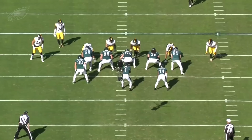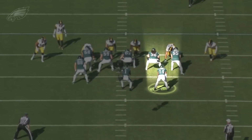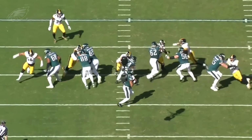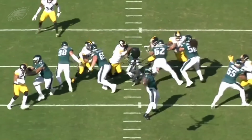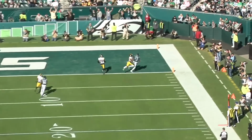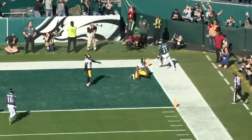And then we're going to get one more. This is going to be another completion to A.J. Brown. This time, it's Kenny Gainwell. You got a double A gap look. You're going to have Gainwell cross key, get across the formation, pick up that blitzing linebacker Spillane. He's able to keep Jalen Hurts clean. He's able to step cleanly into this throw and deliver a perfect throw to A.J. Brown over the shoulder. The running backs earned it in pass pro on Sunday.